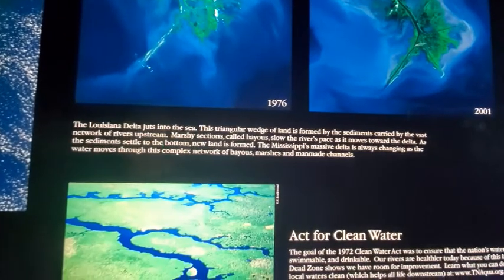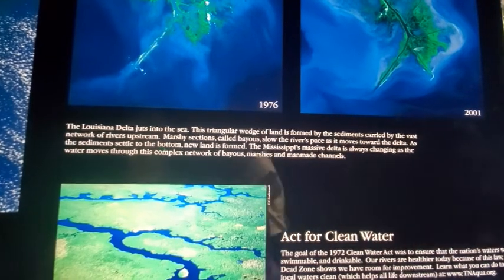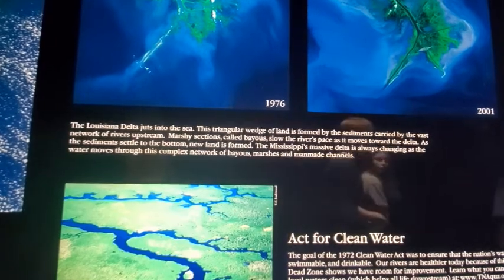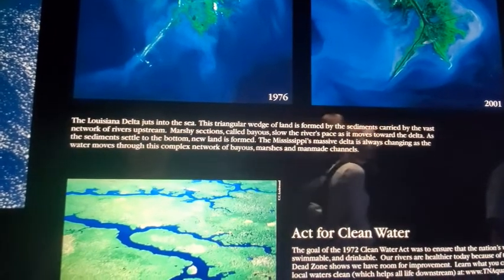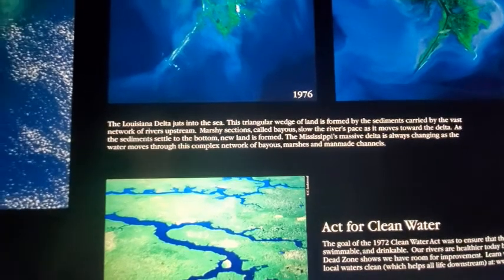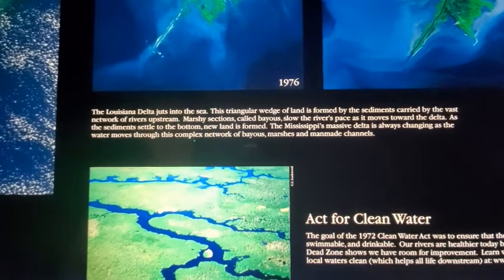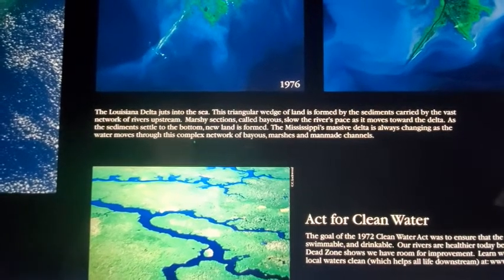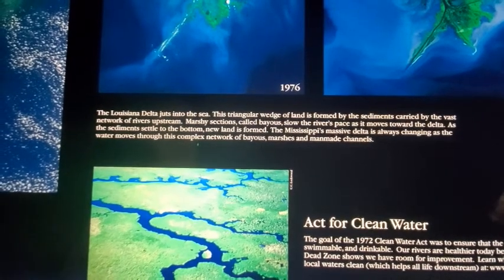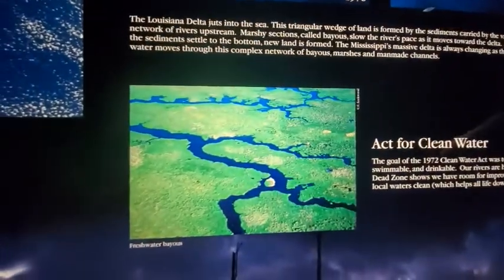The Louisiana Delta juts into the sea. This triangular wedge of land is formed by the sediments carried by the vast network of rivers upstream. Marshy sections, called bayous, slow the river's pace as it moves toward the delta. As the sediments settle to the bottom, new land is formed. The Mississippi's massive delta is always changing as the water moves throughout this complex network of bayous, marshes, and man-made channels. That's a freshwater bayou.